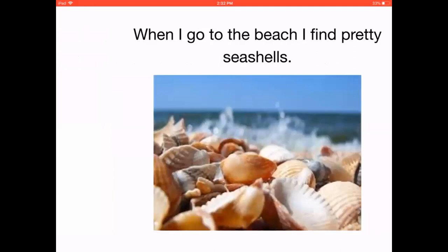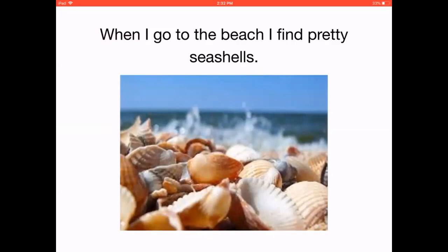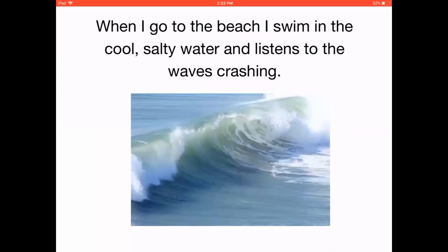When I go to the beach, I feel pretty seashells. And then the picture is a bunch of different shells of all different shapes and colors. And in the distance, you see the ocean. When I go to the beach, I swim in the cool salty water, and listen to the waves crash. And in this picture, you see the waves rolling up.